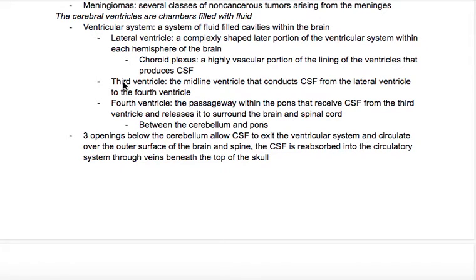Then there is the third ventricle, which is the midline ventricle that conducts CSF from the lateral ventricle to the fourth. And then the last one, the fourth ventricle, is the passageway within the pons that receives cerebrospinal fluid from the third ventricle and releases it to surround the brain and spinal cord, and this lies between the cerebellum and pons. So overall, the ventricular system goes from lateral to third to fourth, and this is the overall description of the path of the cerebrospinal fluid.